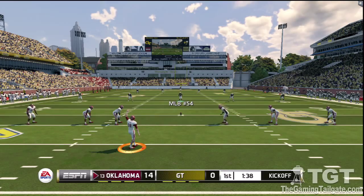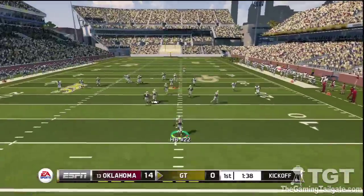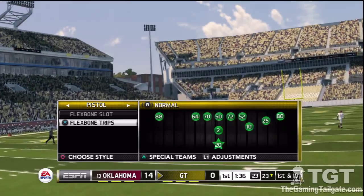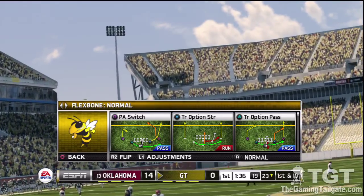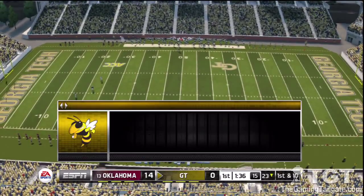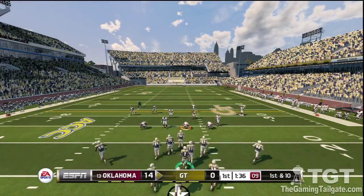Looks like they're ready for the kick. He kicks it off, and he got all of that one. Tackle made at the 23-yard line. It's not a blowout, but unless they do something here, it might turn into one.